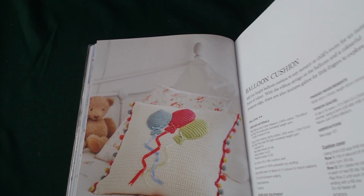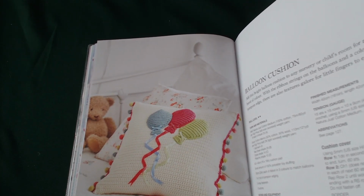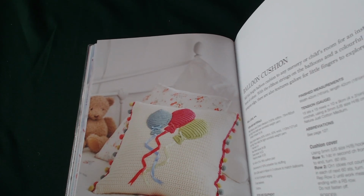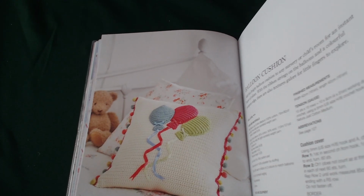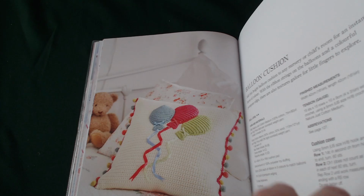Okay, the next one up is a balloons cushion. Add a bright balloon cushion to any nursery or children's room for an instant burst of colour. With the ribbons, strings on the balloon and a colourful popcorn edge, there's also texture galore for little fingers to explore.